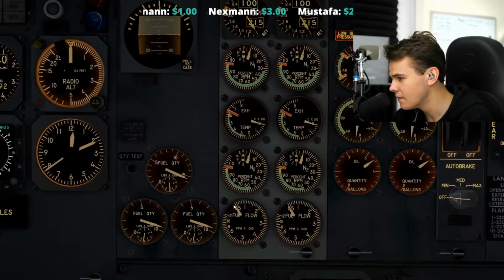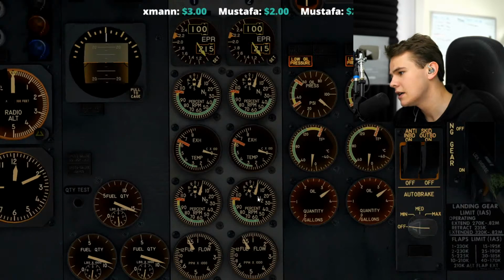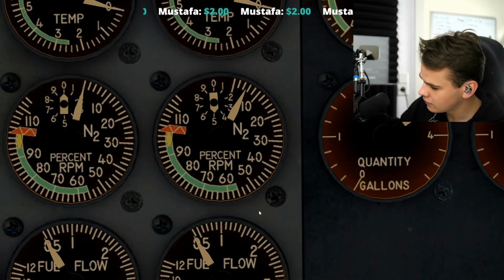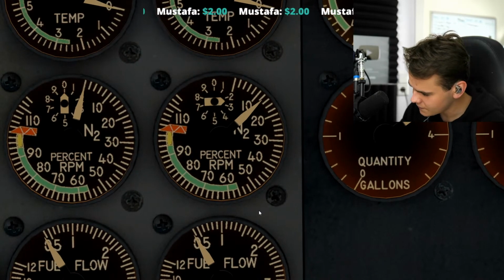Second try. Okay, I shall turn off the packs. There we go. That'll do a lot of magic. Aha! The packs did the magic. Welcome back to Professionally Flying with Swiss 01. Oh, it's empty.